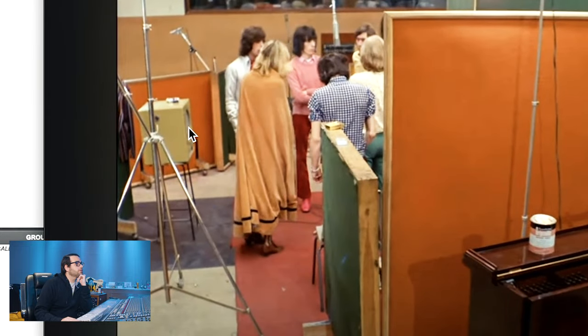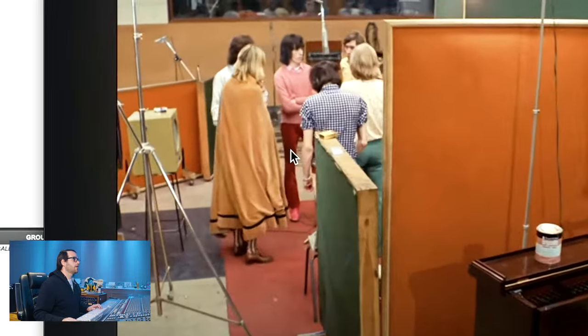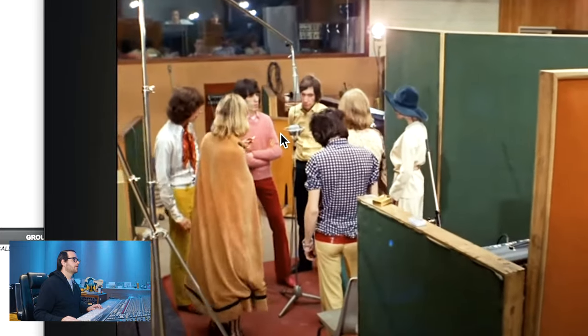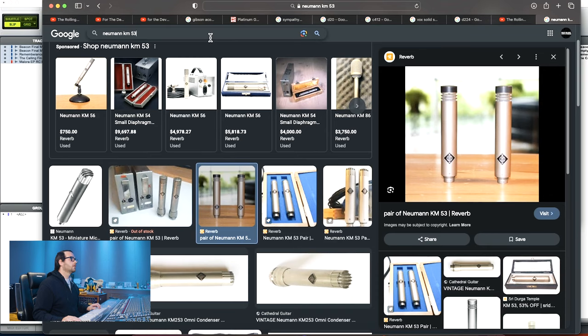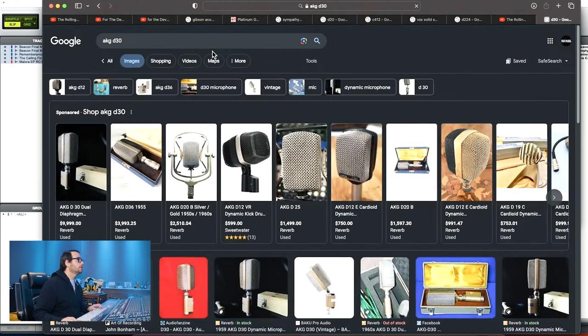So background vocals, you can see they're using this for a monitor, and we have a single U67. The thing that's also interesting is below the 67, so vocals, BGs, U67. But if you look closely, there's an AKG D, what would that be? 30 maybe? Yeah, something like that.